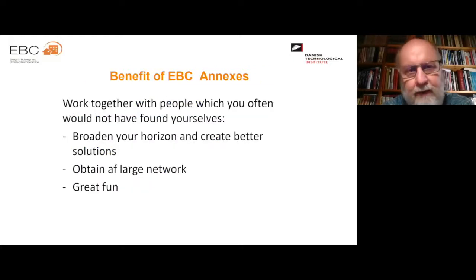So why join an annex? An annex is very different from normal projects because there's really no money in the system. Each participant has to come with their own funding from home, and you can join an annex if you're interested in the area, you have money with you from home, and your country is part of EPC. And why join such an annex?